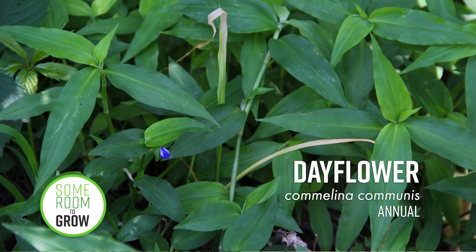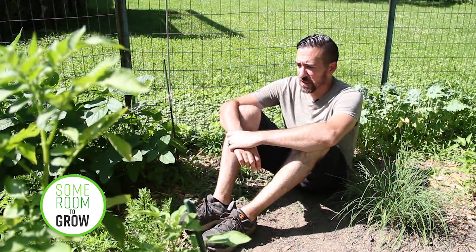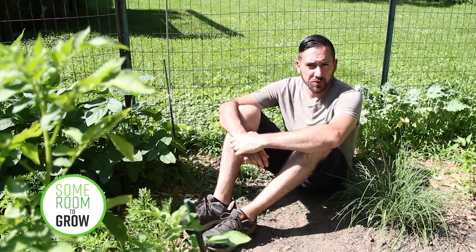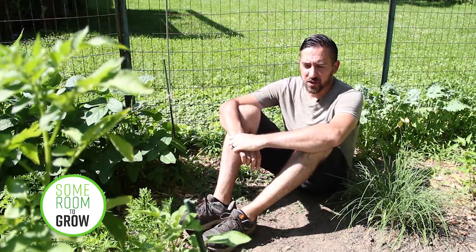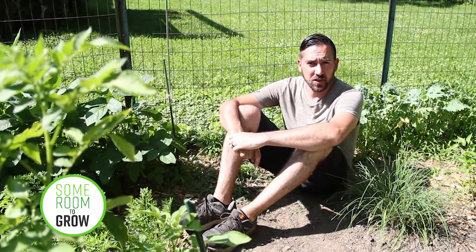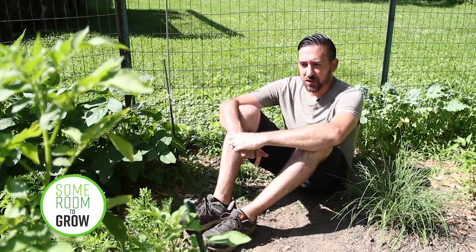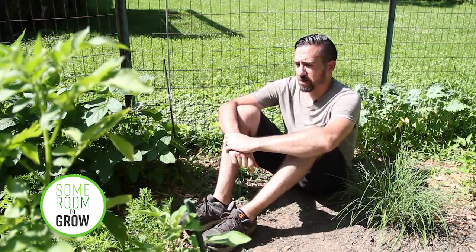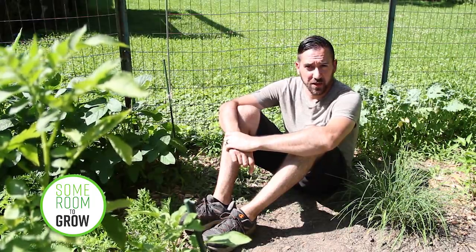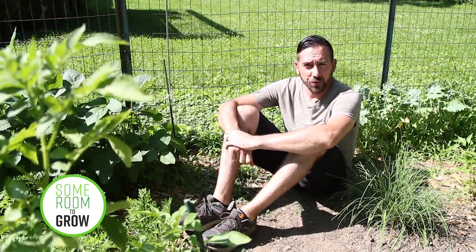Again, as this stuff gets bigger, it's actually fairly easy to just pull out of the ground, and it reproduces by seed. So try to get it before it gets too big, before it goes to seed, and you won't have to deal with it too much anymore. Some of it you can at least get rid of the roots, and then maybe just compost the rest of the plant that is not going to root itself or reproduce in any way.